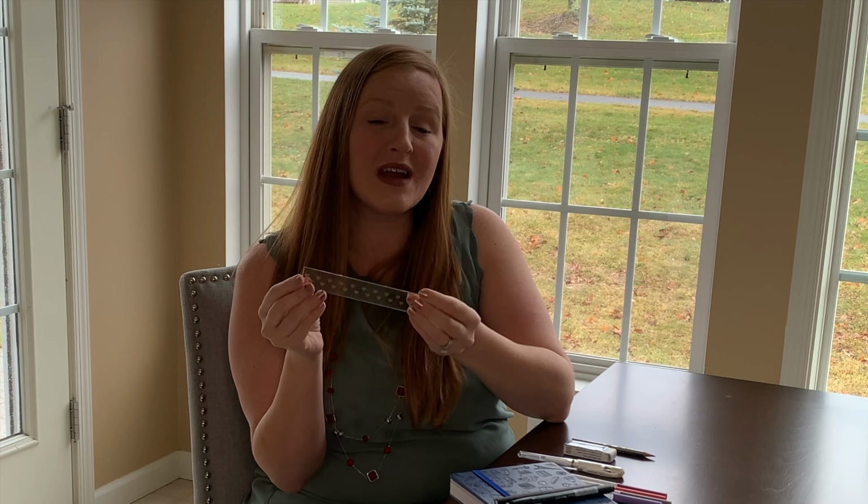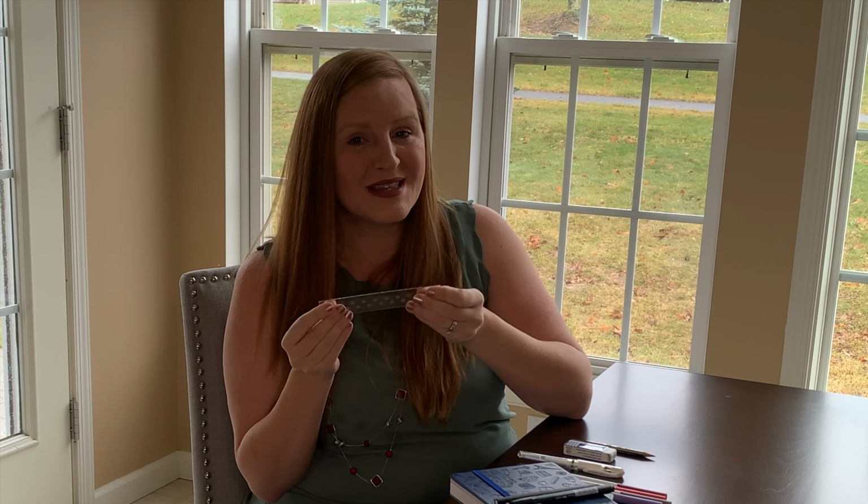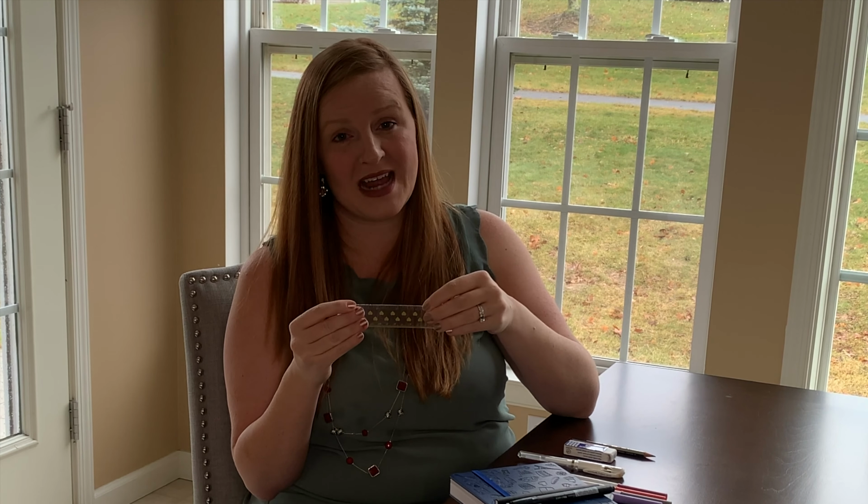Next up, I do have, as I mentioned, a ruler. I like my monthly spreads to be all neatly lined out. I do use rulers. Yes, there's a risk to it, so really figure out what works for you. But I just love how this makes the pages look nice and clean and sharp. So that is definitely a must-have for me. But I know for some people, they don't even use them, so whatever is your preference.